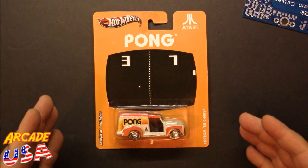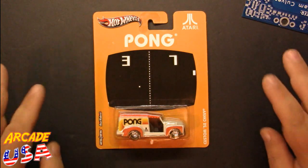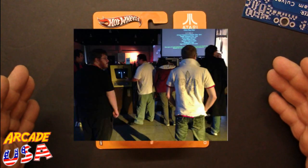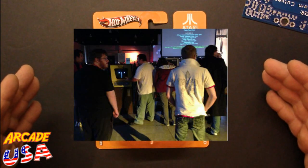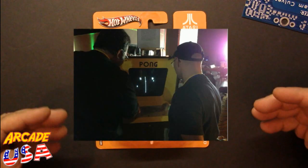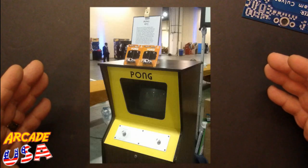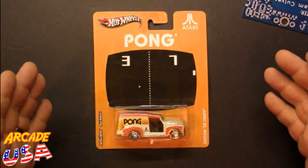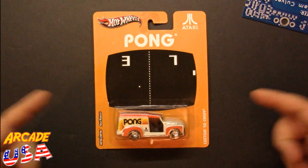What I was doing at MagFest for people to win these is I held different contests. I had 5 complete sets of these things, and I did a Pong tournament where I had a bunch of people sign up to go head-to-head playing the Pong game, and the winner of the tournament would get a complete set of the Hot Wheels, and the top 5 players, runner-ups, would get the Pong Hot Wheel. It was a very popular tournament. I basically gave all 5 sets away by doing the tournament.